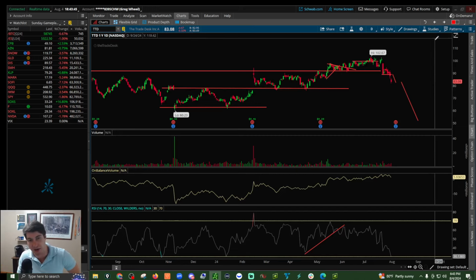Put spread, that's how I'd play that. Otherwise, nothing really to be done. Maybe you can day trade it after earnings. Okay.